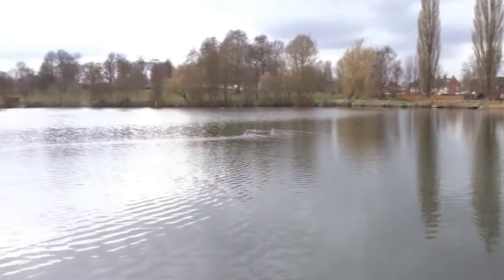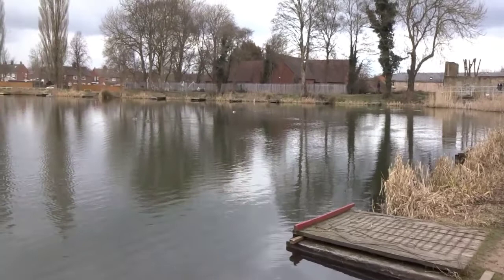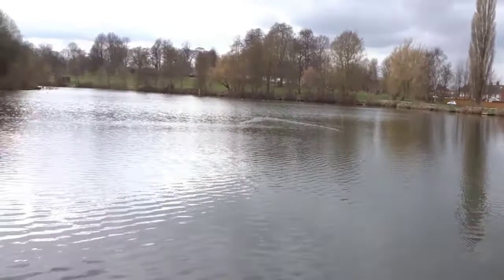Right, made it, Sutton Water Park. It's only 5 more minutes down the road. Just having a bit of a pan round. It's not massive, it's only about an acre and a half. I've been told by the bailiff that down this edge here there's a ledge.